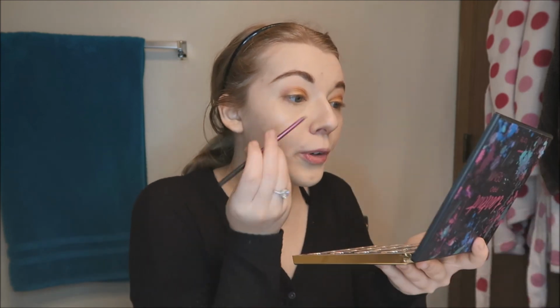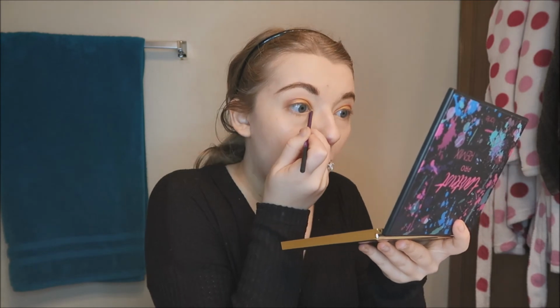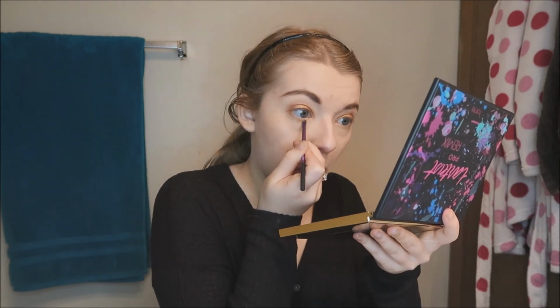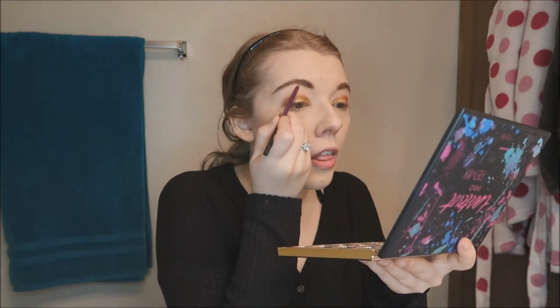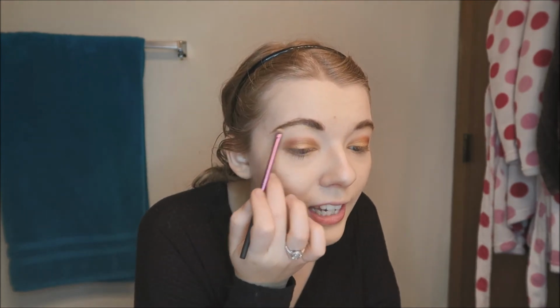Okay. So I'm going to take that gold color again, and I'm going to put it in the actual corner and kind of under right there, because I like to drag it down. I'm going to also do some gold underneath the brow bone, which is going to look a little insane for me, but we're just going to go with it. All right. So it's under my brow bone. I don't know if you guys can really see it under my brow bone, but in real life, I can see it. So I hope the camera is catching that.